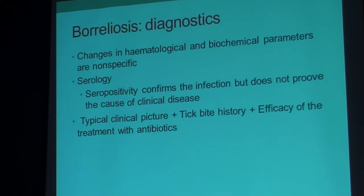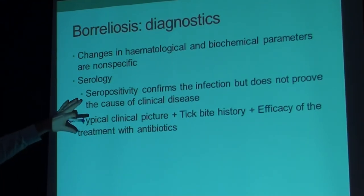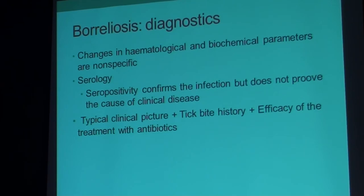Diagnostics. Okay, you will take blood samples and maybe some biological parameters, but they are non-specific, so you can't really perform the diagnosis based on that. Serology, as discussed already several times, confirms the infection, but not that we are really dealing with a true case of clinical borreliosis. And how should we manage these cases? Having a typical clinical picture, the dog with tick bite history, efficacy of the treatment with antibiotics, plus seropositivity, then we probably have a case of Borrelia.